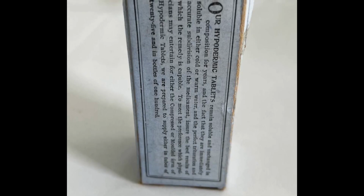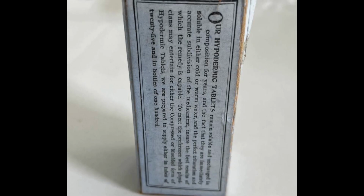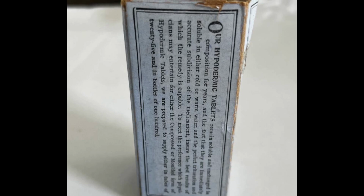The strychnine was being used for medical purposes, not as a poison for pests like rats. So Fannie must have used this to treat some of her patients.